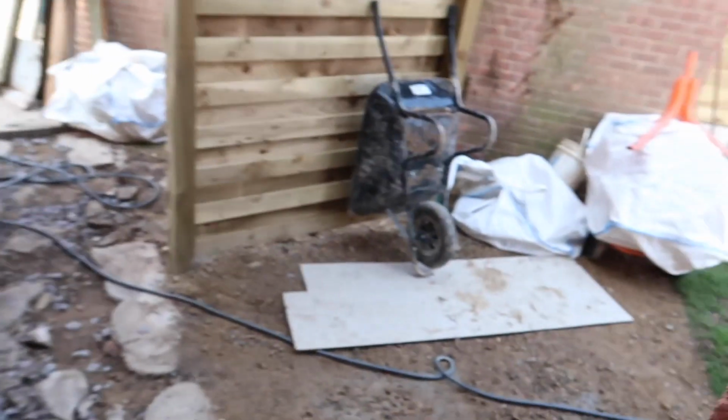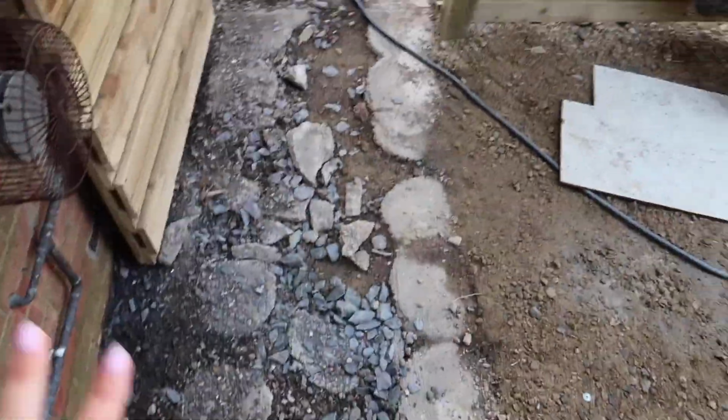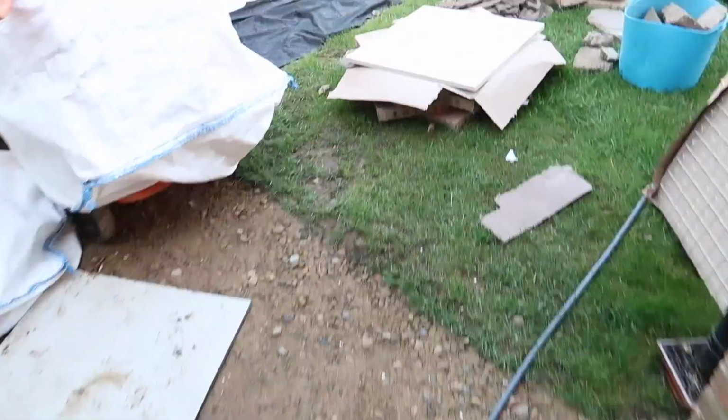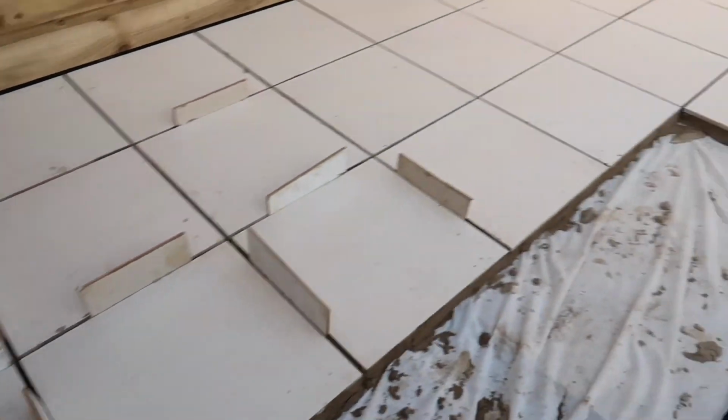But I just thought I would show you the updates of what's been going on outside, just give you a little bit of a talk through. So this is the current building site. These steps also need to come off, but not until we get to that point. So let me just show you. So this is where we're at so far with the paving.